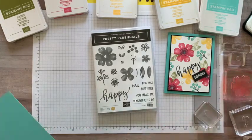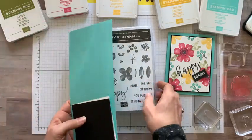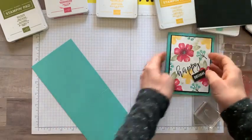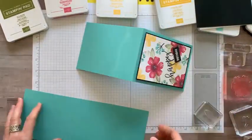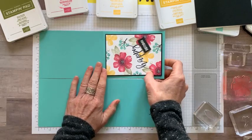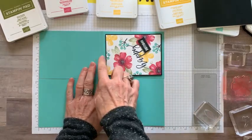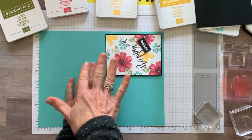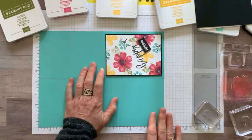Okay, so let's see. Let me tell you about dimensions first. Let's do that before we do our stamping, because otherwise I'm afraid I might forget. Okay, so Coastal Cabana. This is a favorite color combination of mine, too. The Coastal Cabana and with the black accents. There's something about that. And the white, too. The black and white and Coastal Cabana. I love that color combo.